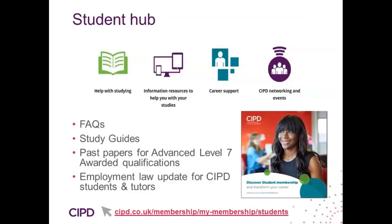And on here, you can find FAQs and content which are CIPD member only, sorry. And there's also employment law updates for CIPD tutors and students, which is really popular, and it's written by the CIPD chief examiner. There's also an abundance of study guides, which provide tips for studying, writing essays, and taking exams. Plus, you can download past papers as well as examiner reports for the advanced level 7 awarded CIPD qualification. So it's definitely worth a look if you're currently studying or thinking about studying.